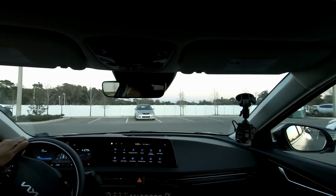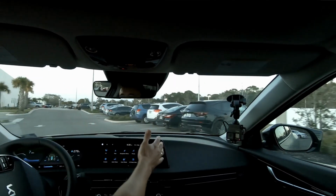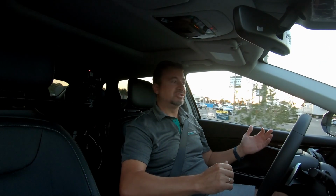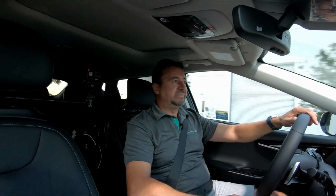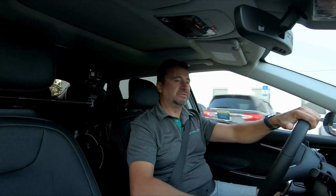All right, so how do we feel in this vehicle? I gotta tell you, it has great visibility up front. You sit up like in a car, actually. You don't feel like you're sitting up in an SUV, more like in a car, but it is higher up, so it's kind of weird. It's kind of like the big station wagon, maybe. That would be a decent comparison for it.